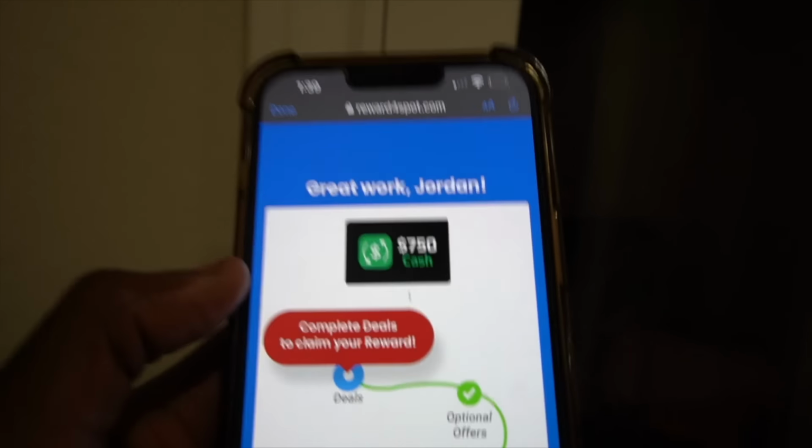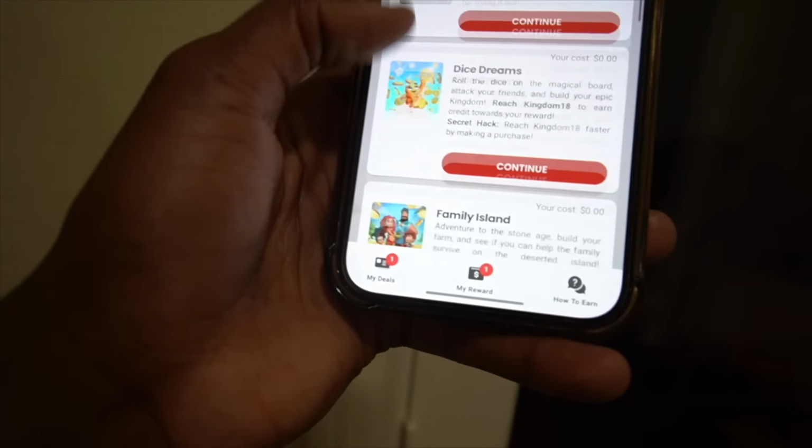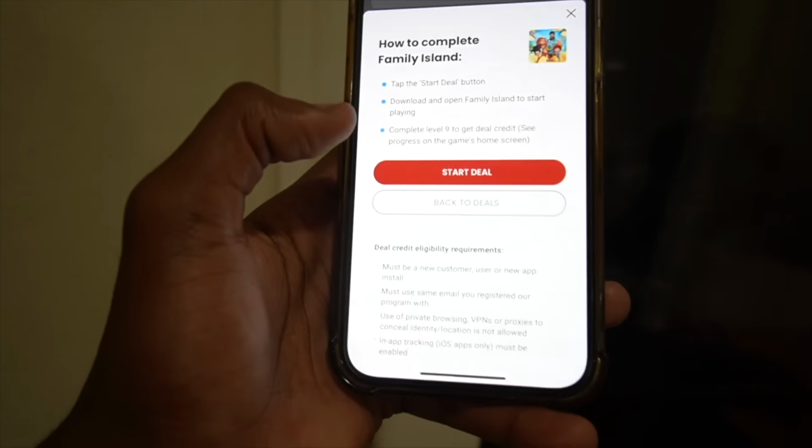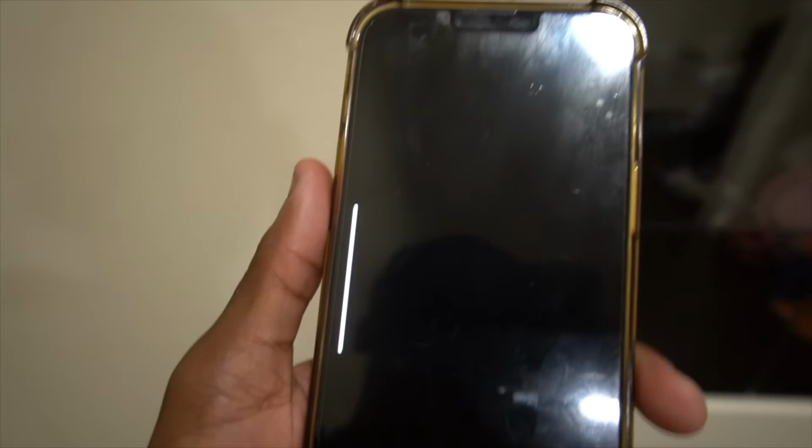All right, it's almost there. 750 Cash App, done. So look, this is the final step. You click that X, all you gotta do is download one of these apps. I'm finna download Family Island. Start deal, here we go. All you gotta do is download. All right, when it's done, you go click the app.